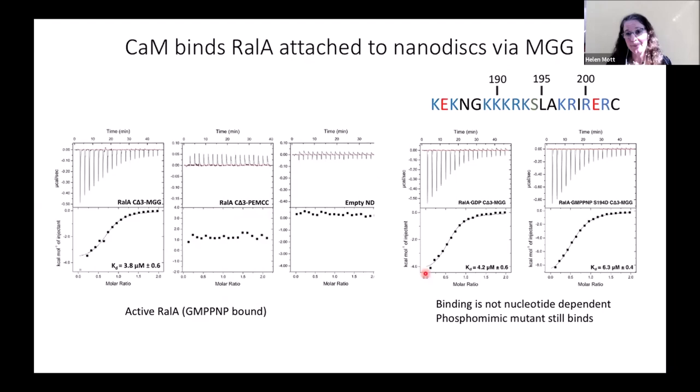And then we were also interested in this phosphomimic mutant, so we made the phosphomimic mutant, and that also binds with more or less the same affinity. It has slightly different thermodynamics, but the affinity is the same.